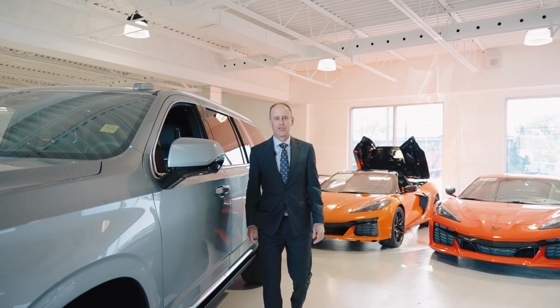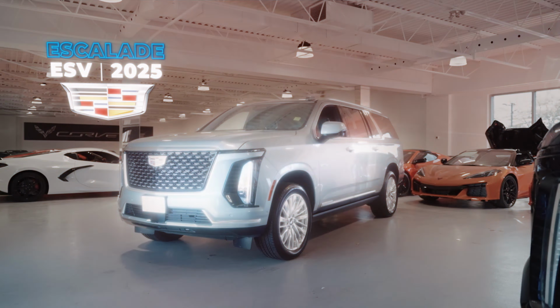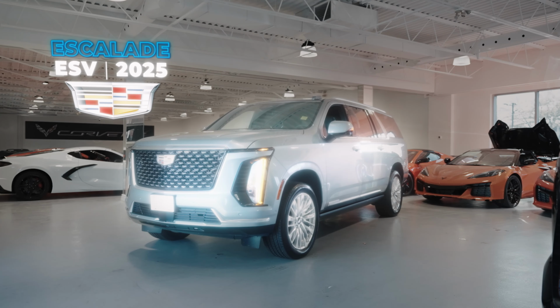Hi, my name is Jeff Hewitt, General Manager here at Cullen Motors, and today we are talking about the 2025 Escalade ESV.